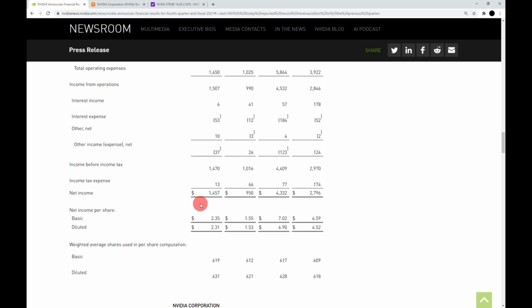Next, we want to look at the net income. Q4 of 21 it was 1.4 billion, and in Q4 of 2020 it was 950 million, so that is a check mark. And also if you look at the trailing 12 months, 4.3 billion to 2.8 billion, so once again the net income has increased.